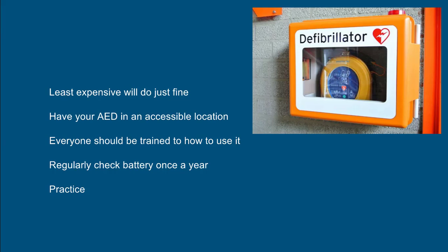You want to make sure your AED is in an accessible location. You want to make sure that everyone in your office at least knows where it is and has some training in how to use it, and that's where the CPR courses will come into play every couple of years. Regularly, you check the battery at least once a year, generally when you're looking at your emergency kit and making sure your drugs haven't expired.